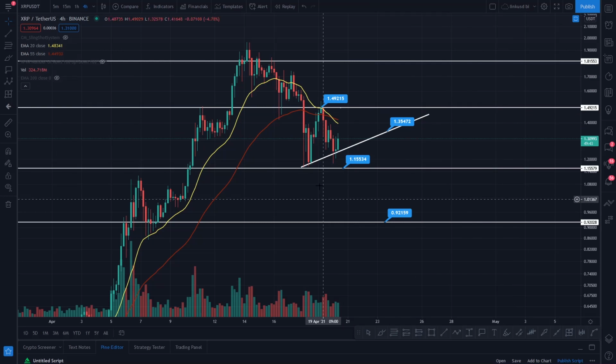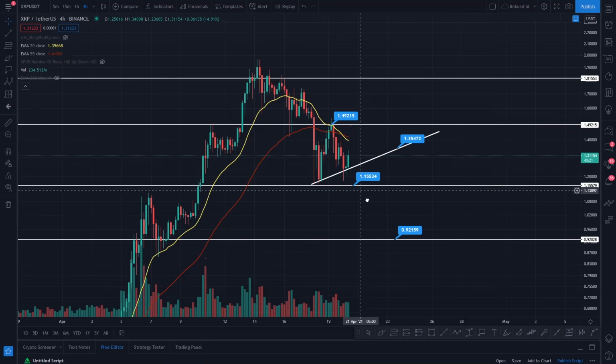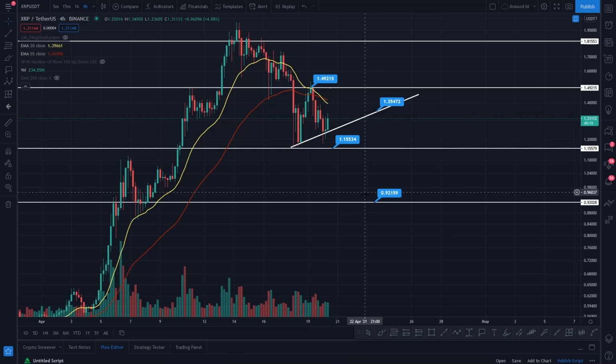So that's XRP. So far so good, because we're making higher lows. Do you see that? Higher lows, we're starting to creep back up, but again, you may start to hit your head on this particular EMA, the yellow line, which is a 20 EMA. You may hit your head on it as a level of resistance, which would push you down, backtesting this lower support line, break through that, lose it as support. Then you could potentially see a further sell off down towards these levels for XRP.